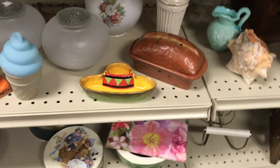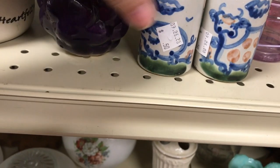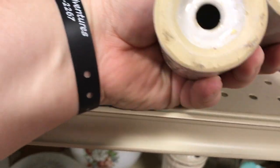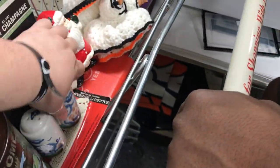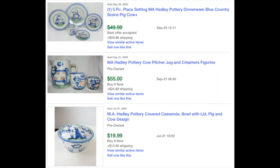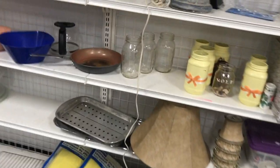And here's my favorite find of the day. This is a set of salt and pepper shakers with a cow and a pig made by M.A. Hadley. If you watch the other vintage resell YouTubers, a lot of these have been found lately. Not necessarily the shakers, but plates and other pieces. And these, they're not worth a lot. I would say somewhere in the $15 to $16 range. Showing some comps here. But I just have never found them in the wild, so I was thrilled to find them.